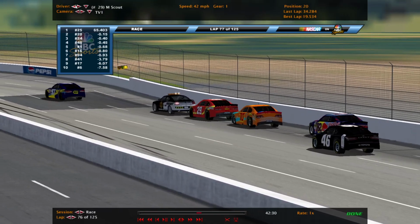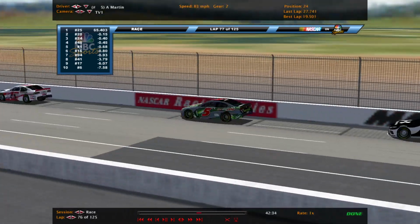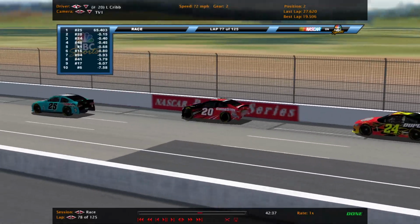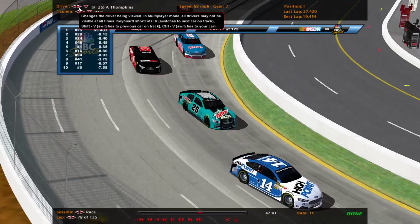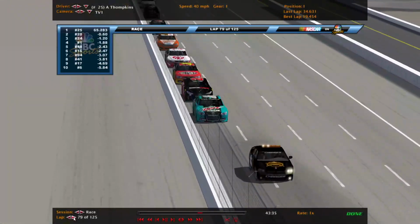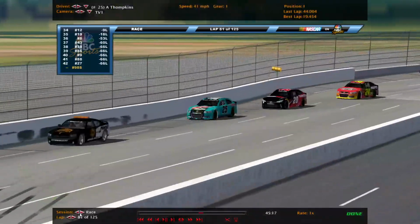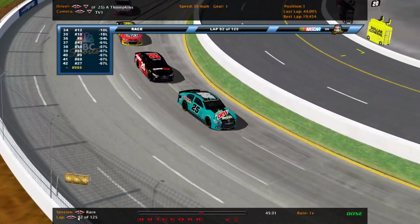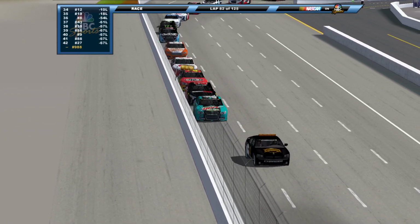Oh boy. Oh, these guys should be safe. Oh, no. Oh, no. What are we doing? Okay, we're good, I believe. Going green.